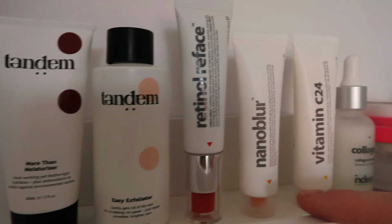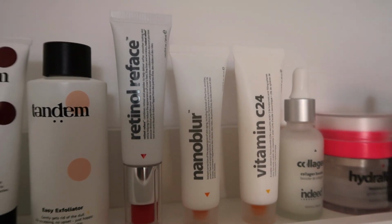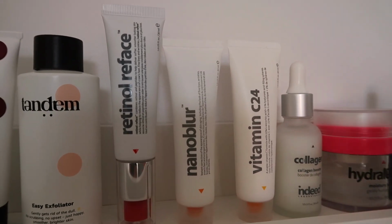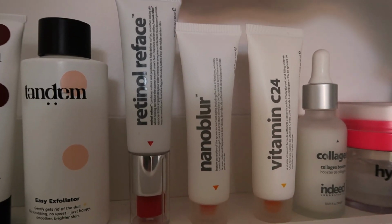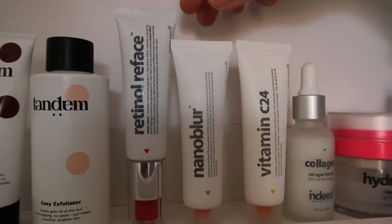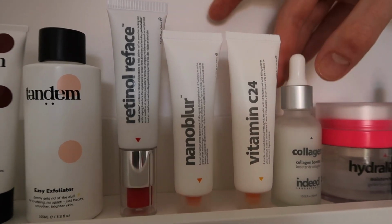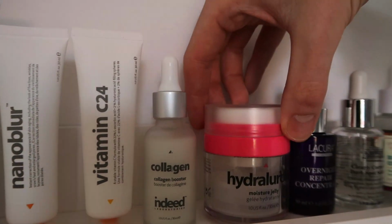So then we go on to Indeed Lab. This is 5 out of the 6 I have in my collection. I've got the Watermelon Melting Balm in the bathroom, but first of all we've got the Retinol Reface, which I haven't personally used yet because I'm on adapalene gel, but I know Simon has used it and he really likes it. We've got the Nano Blur, the Vitamin C 24, the Collagen Booster, and the Hydroluron Moisture Jelly.